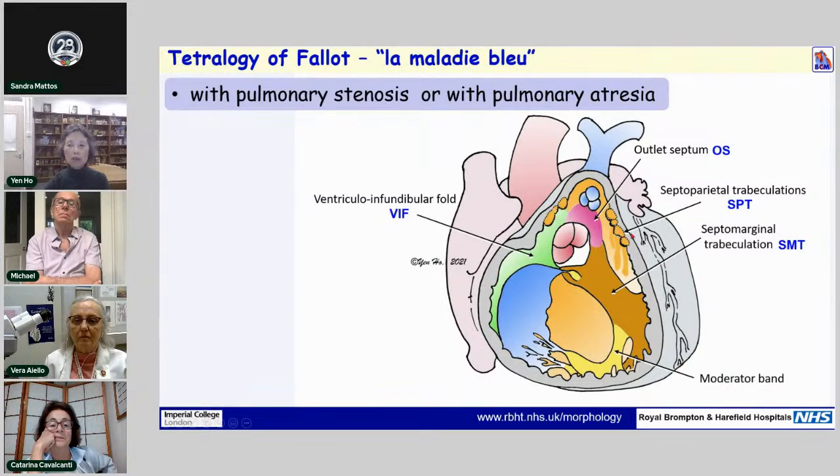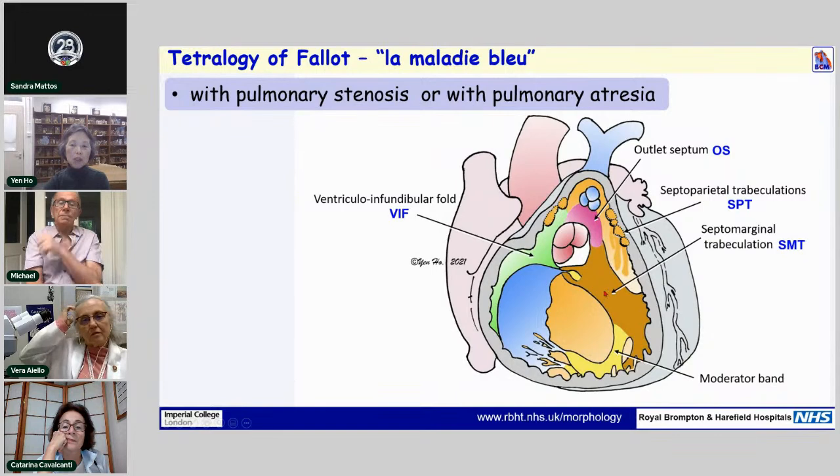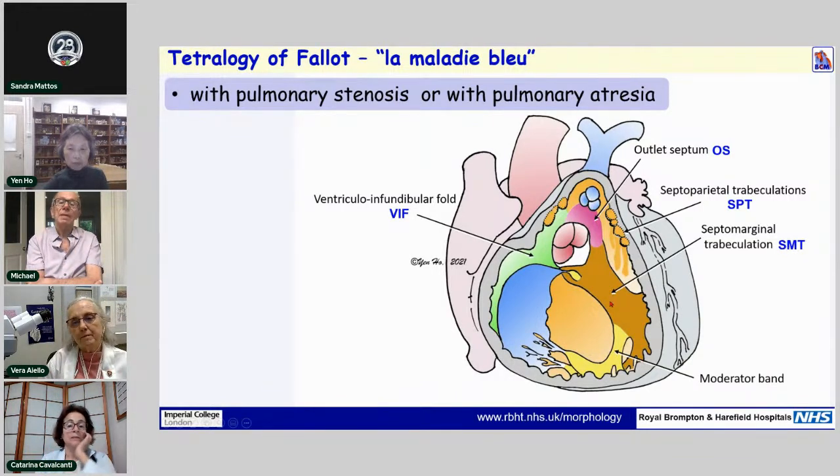So septoparietal trabeculations. There is another muscle band that is adherent to the ventricular septum and does not usually cause problems, although in very few cases, it may become hypertrophied and give a sort of two-chambered right ventricle configuration: a septal marginal trabeculation called the septal band in North America.